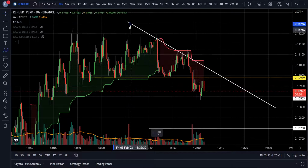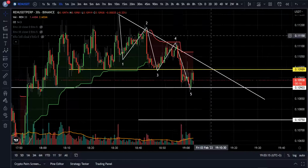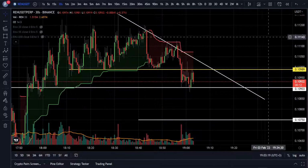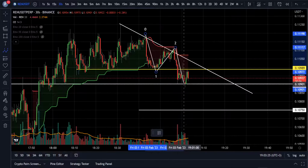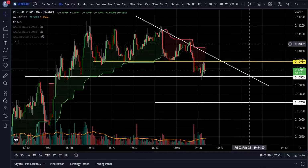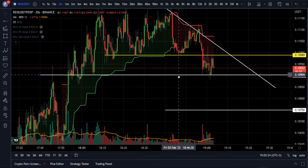Or it might even be saying that this is now a 1, 2, 3, 4, and a 5, and then it makes the B correction upwards. But if I'm wrong, then this is just going to continue down, which would be great. I mean, then that would be something like that. So now we just got to wait to see if it's going to smash to the bottom or not.